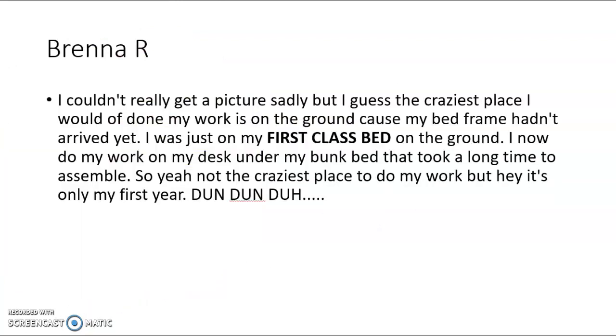Brenna could not get a picture, but the craziest place she's ever done work was on the ground because her bed hadn't arrived. So she had to work on the ground for a long time before her desk arrived and her bed arrived. And hey, you do what you gotta do, right?